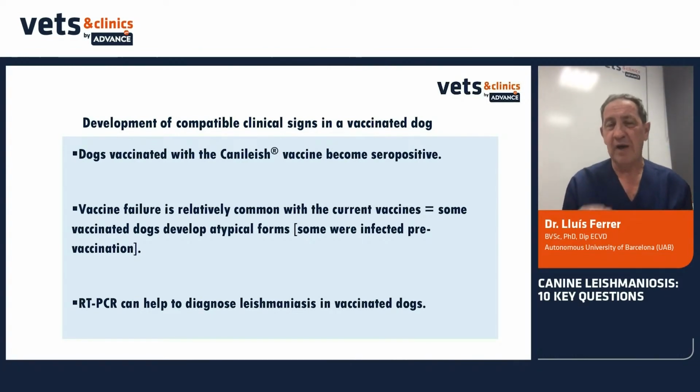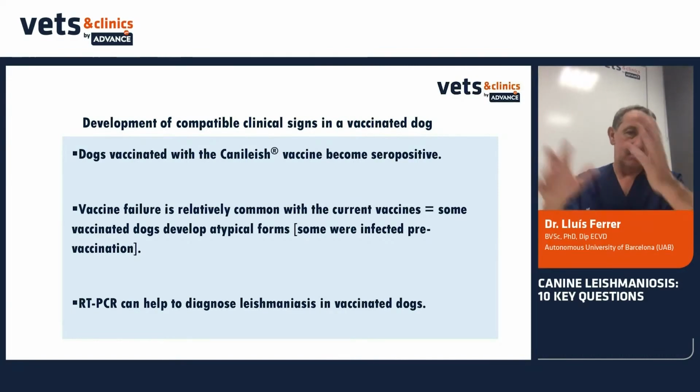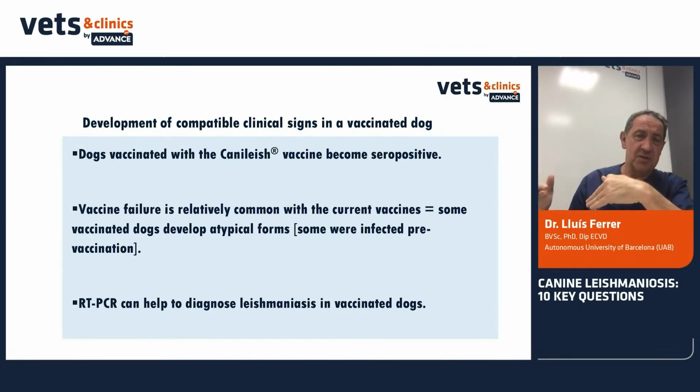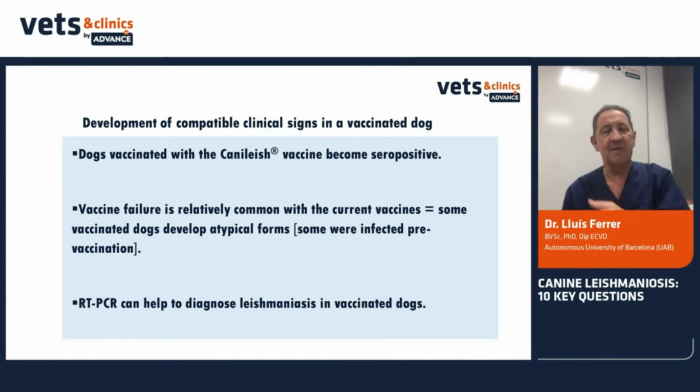You know that we have 2 vaccines now in Europe and in many European countries, including Greece. And one of them, the Canine Leishmaniasis vaccine, produces antibodies that can be detected with a serological test. And as the vaccine is not 100% protective, we see sometimes cases of Leishmaniasis or suspected Leishmaniasis in a dog that has been vaccinated. And it's difficult to use serology in this patient because the positive titer can be consequence simply of the vaccination. So what can I do? Well, real-time PCR can help us in this situation, among other techniques.